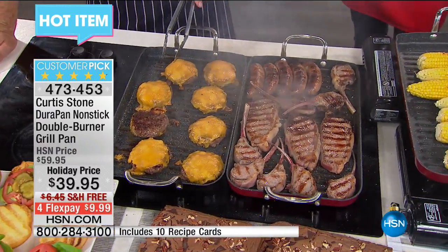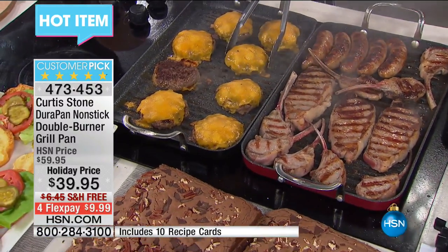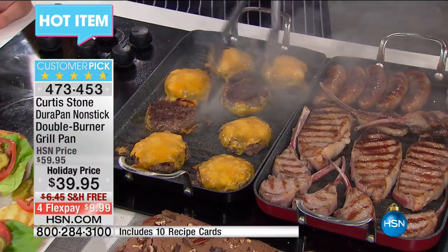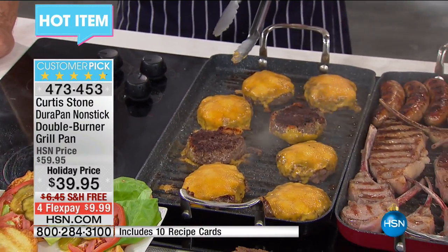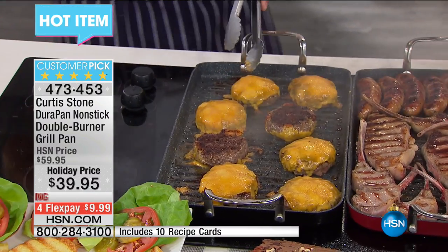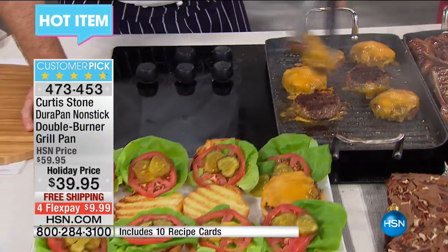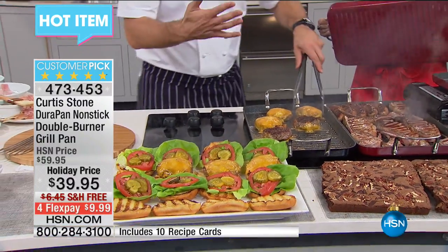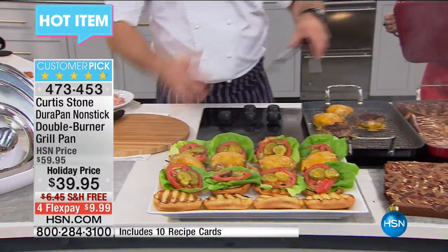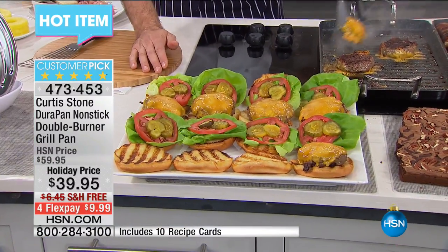Double burner grill pan. Check this out. You're going to think I'm absolutely crazy. Cheeseburger, what if you flip it over and you cook it cheese side down? Okay, yeah, that's crazy. I'm not thinking you're crazy. I'm going to show it to you. I'm just going to do a couple like that just so we see, because I've never done it before. I'm not 100% sure it's going to work. I'm going to take the rest out. Because with all the DuraPan, one of the huge benefits of buying the DuraPan is you don't have to do the cleaning up, okay?